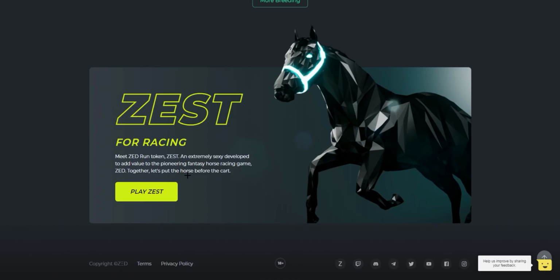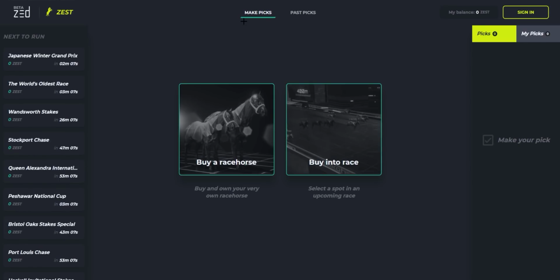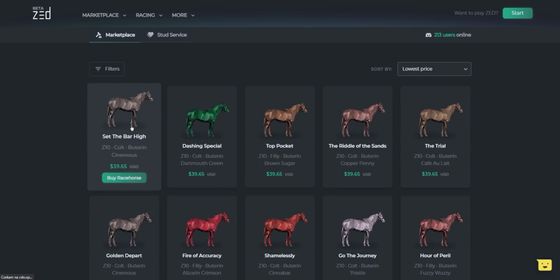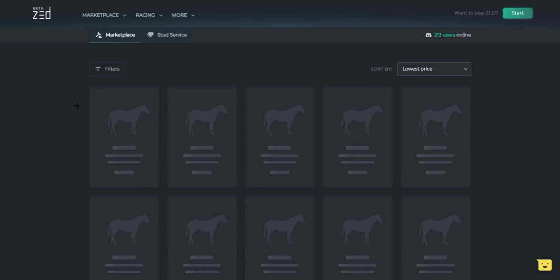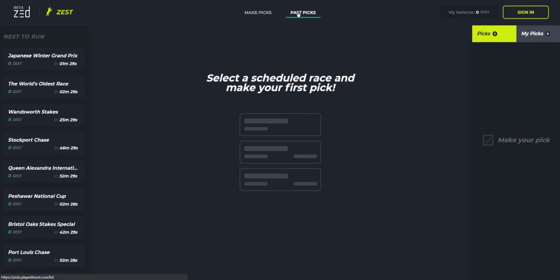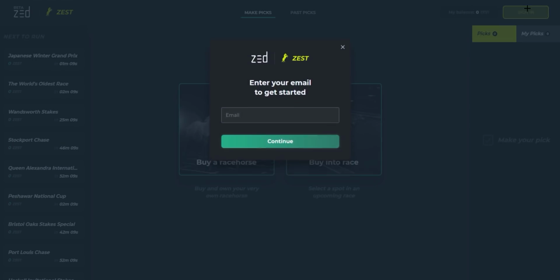Together, let's put the horse before the card. You just click over there, play Zest, and then you can just make picks, past picks, and you can just buy a racehorse or buy into a race. And when you click it, then you will be on the marketplace over there, where you can just buy it, as I already showed you. Or you can just buy into a race, and here with these classes again, or here with the past picks. You can just sign in over there.